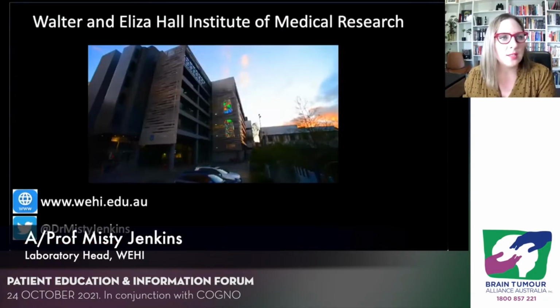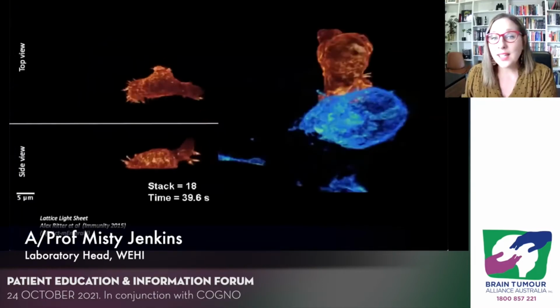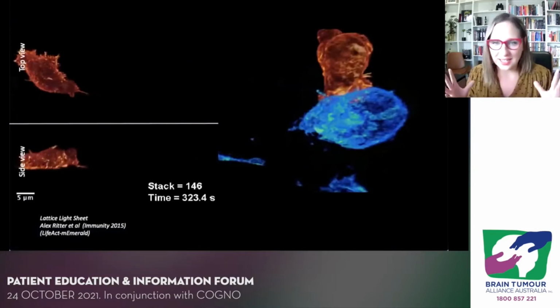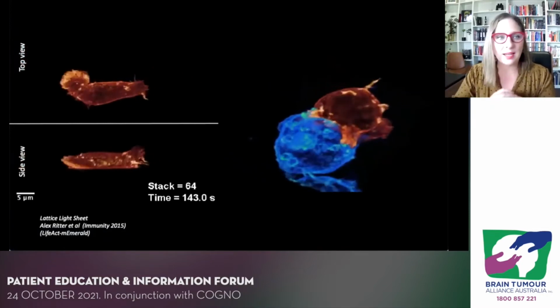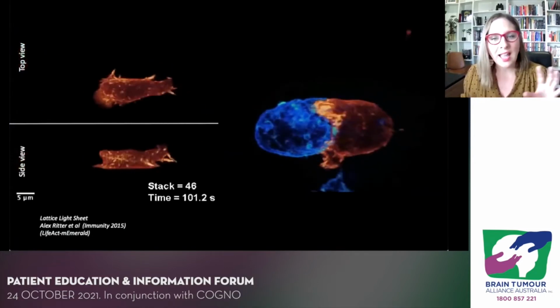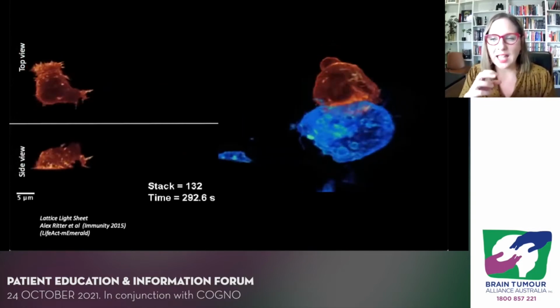So I'm from the WEHI, the Walter and Eliza Hall Institute of Medical Research, and this is one of Australia's oldest medical research facilities that sits just behind the Royal Melbourne Hospital. And I'm a cancer immunologist. For those that don't know me, I'm here to talk about T cells. Now, we all have T cells zooming around our body through our blood and our lymph and our tissue and in our brain. And this is just a beautiful microscopy image of a real living T cell crawling across the dish. And in the movie on the right-hand side, you can see the T cell attaching to a cancer target.